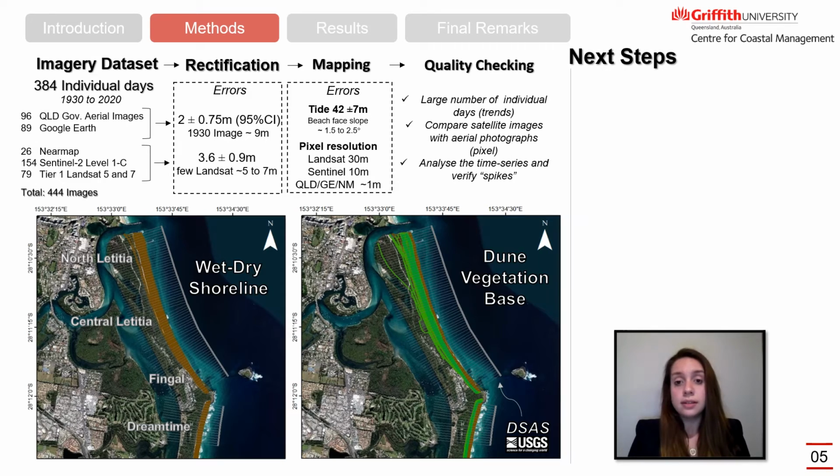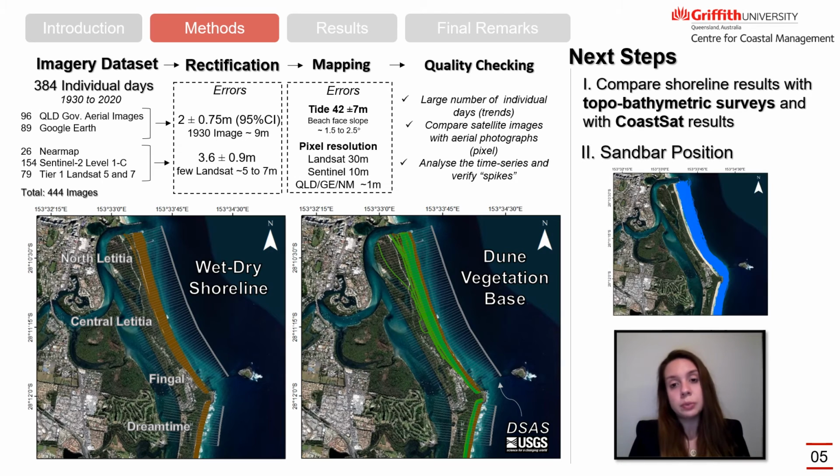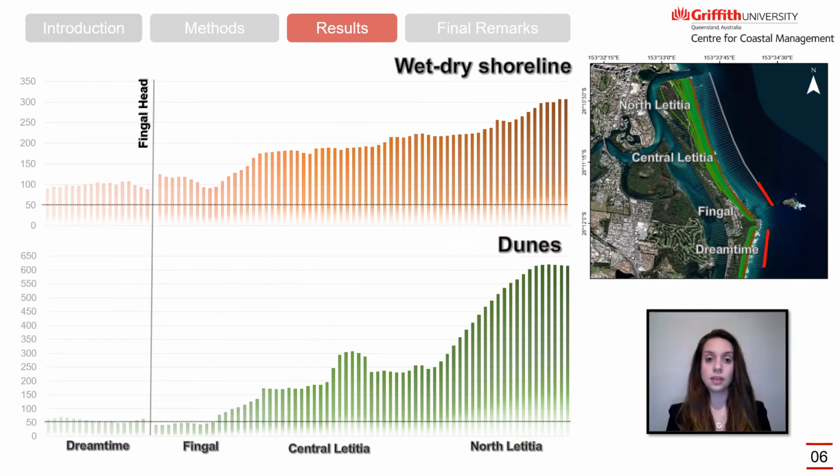Next steps in this analysis are to compare shoreline results with topobathymetric surveys and with the results obtained by the automated analysis done using CoastSat. Also, we have mapped the sandbar positions, and we'll be adding this to our interpretations in the future. Here in these graphs, we are showing the difference between maximum offshore and onshore position of the shoreline and dunes on each profile.